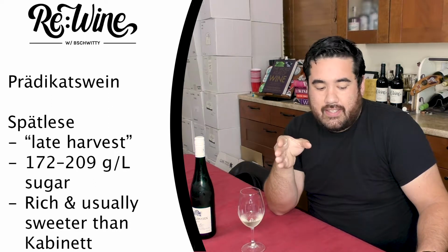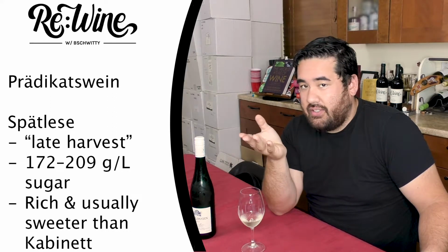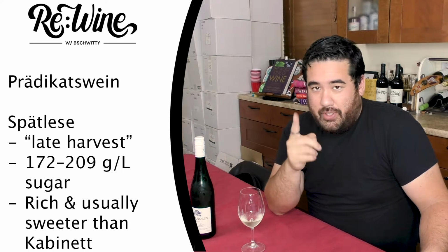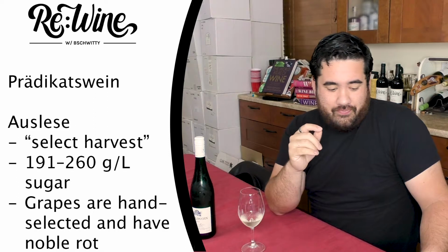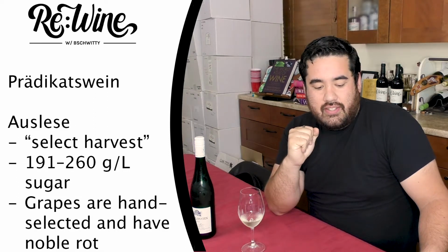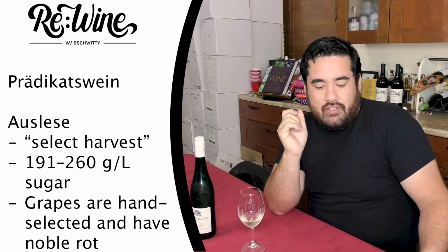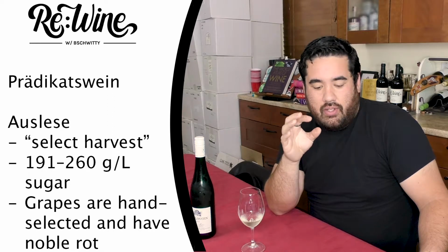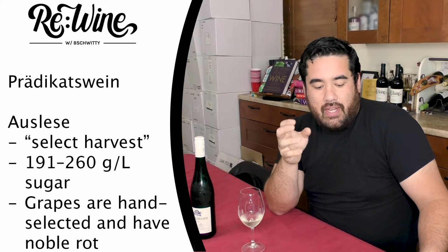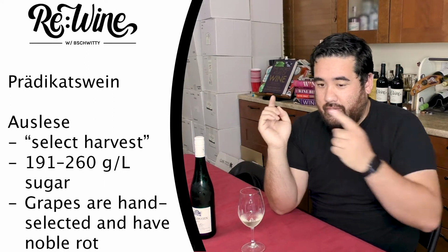You may see Trocken on a bottle. You can assume that it's actually dry with higher alcohol, because I believe Trocken means dry. But don't quote me on that. I don't know German. Auslese means select harvest. Auslese is an even sweeter wine than the Spätlese. It's about 191 to 206 grams per liter of sugar. These grapes have been hand selected and have noble rot. Guys, botrytis, I believe we talked about that.